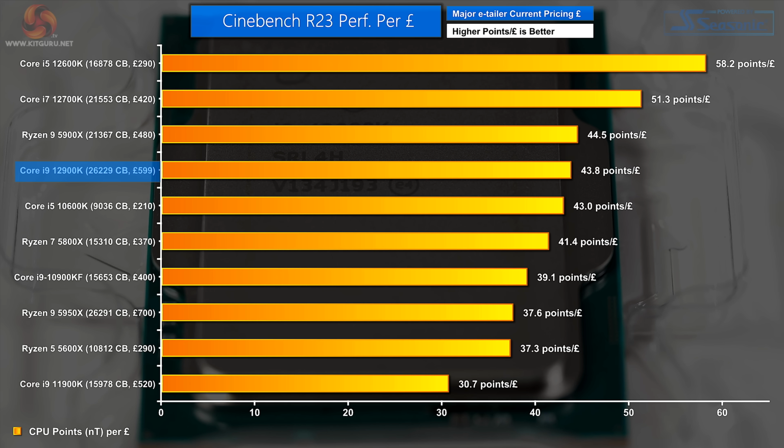And then we do a little bit of analysis. We take our Cinebench R23 score and we divide by the cost in pounds to work out how many points do you get per pound. And look, the new Core i5's at the top, followed by the new Core i7, then the 12-core AMD Ryzen 9, and then the new Core i9. It's expensive, but it delivers a decent level of performance.